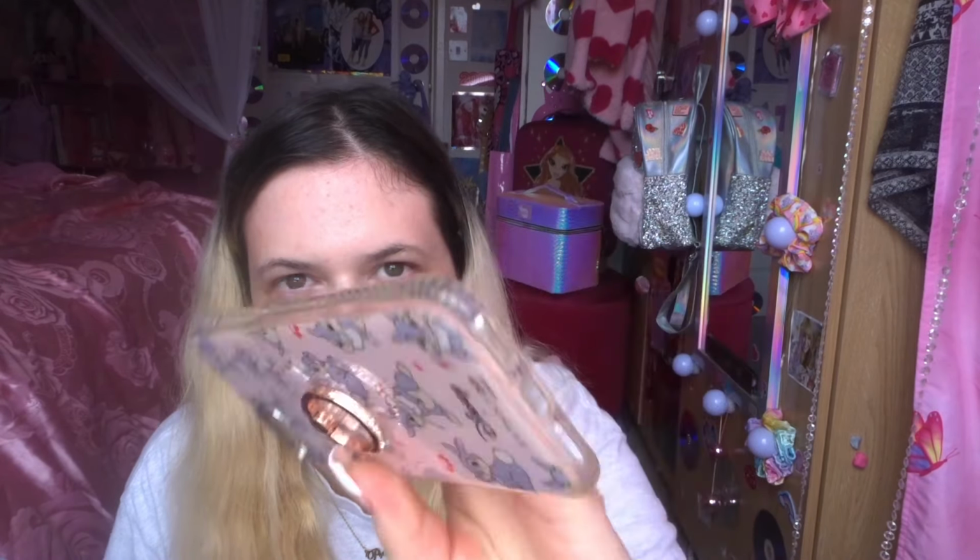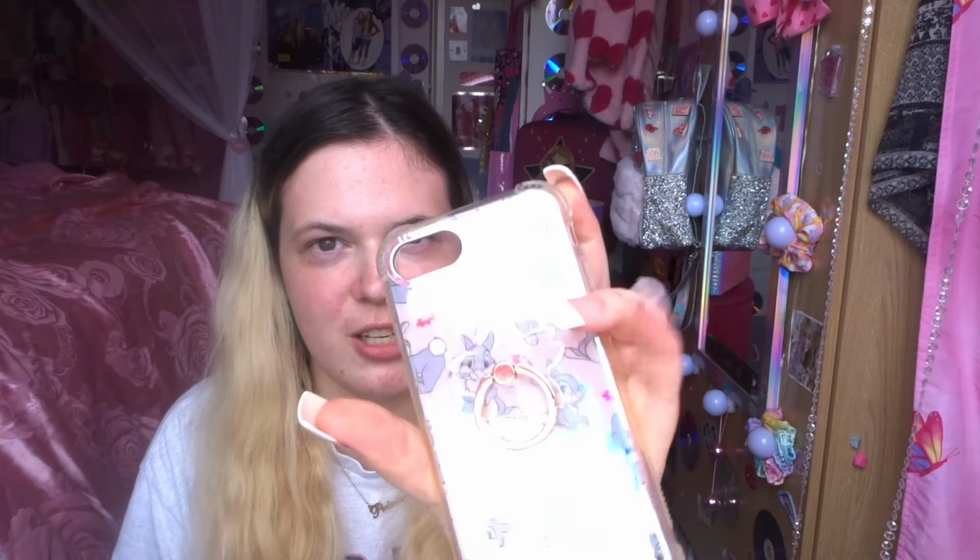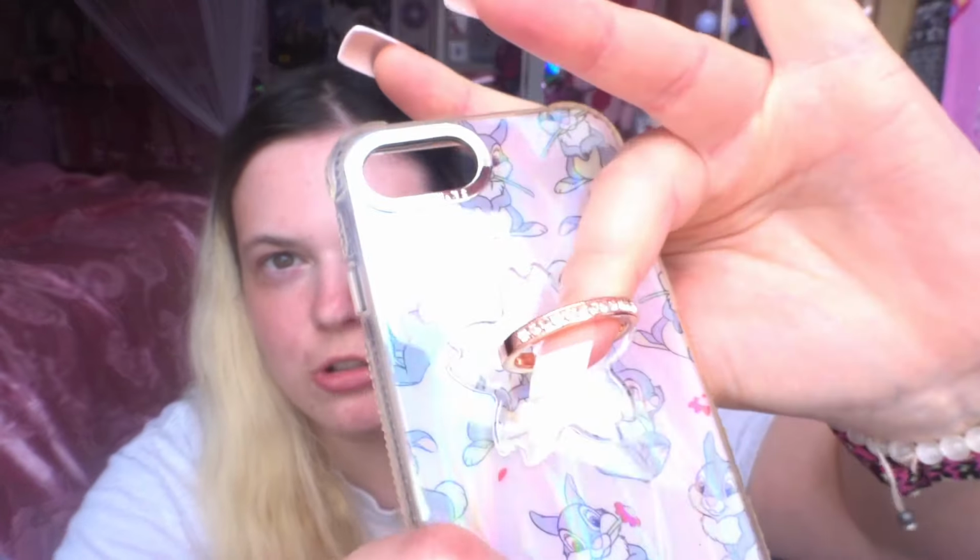Next phone case I have is this Skinny Dip. I think it's my only Skinny Dip phone case. I was so amazed to be able to buy a phone case from Skinny Dip. I was like, wait a minute, have I got a phone that's up to date that I can use to buy a fashion phone case? And of course all the fashion phone cases for my phone were on sale anyway, and they're actually really good cases in terms of durability and stuff. So this was one of my first cases and I've just kept it this whole time. It has this ring that's super pretty. Look at that, oh my gosh.